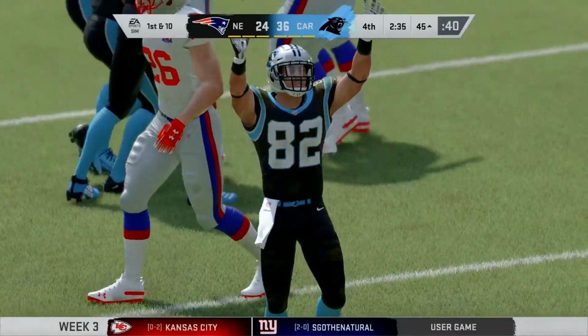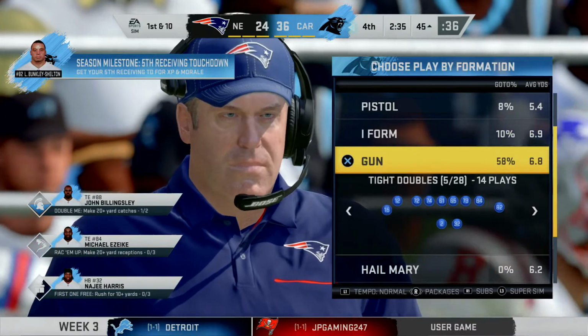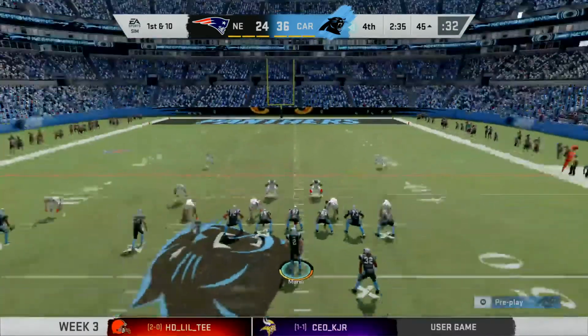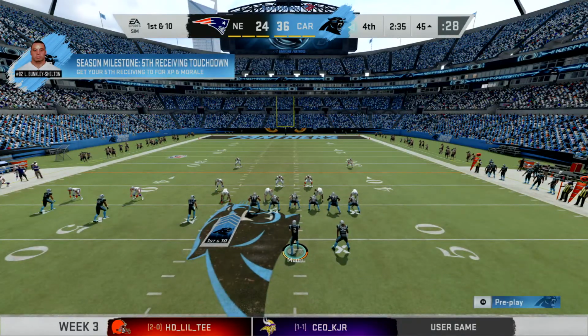Let's go! Let's go! Let's go! Come on, set! And logo! Yeah. Hey, tight end's right. Watch tight end. Everyone go.